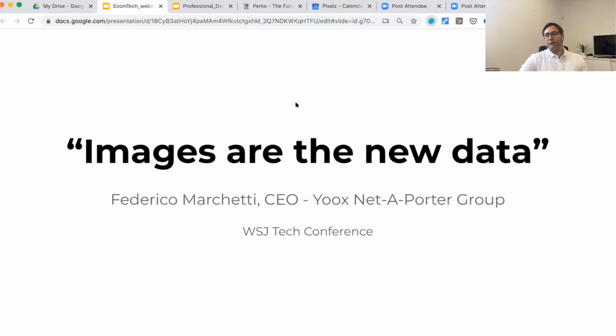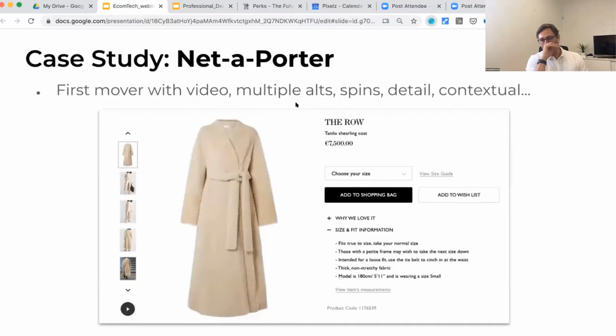I think Net-a-Porter has definitely been at the forefront of how they're using imagery and media in general on their website. I think they're one of the first to include video on pretty much all PDP pages, but then also rolling out several different types of assets, including runway imagery, editorials, 3D spins, video, etc. So yes, there's a cost to creating this type of imagery on these PDP pages, but this is really what consumers are demanding today, so they can envision themselves in your products and to give them the best possible experience.